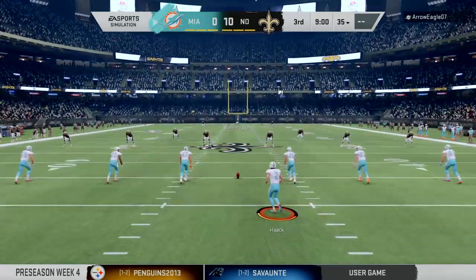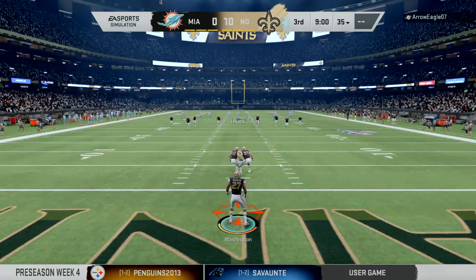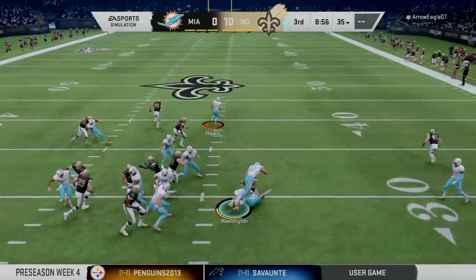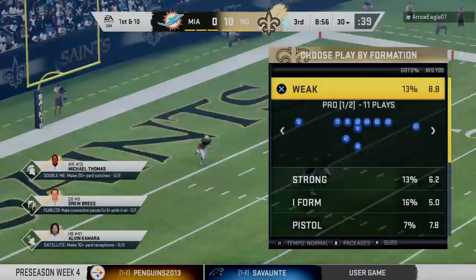Set now to go for the third quarter. The Saints have the lead and set to receive the kick. Fielded a few yards into the end zone. And a nice return sets him up pretty good here at the 30-yard line.